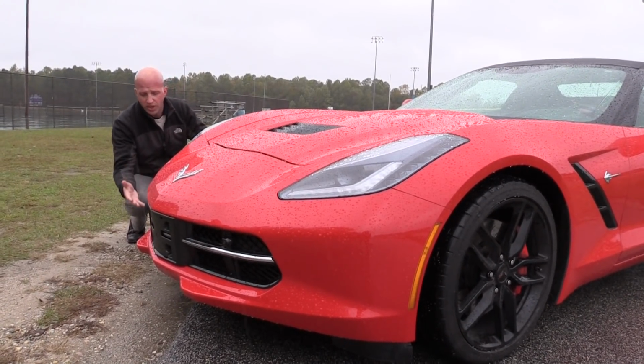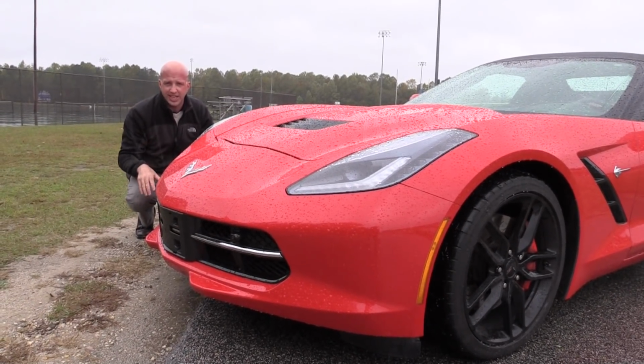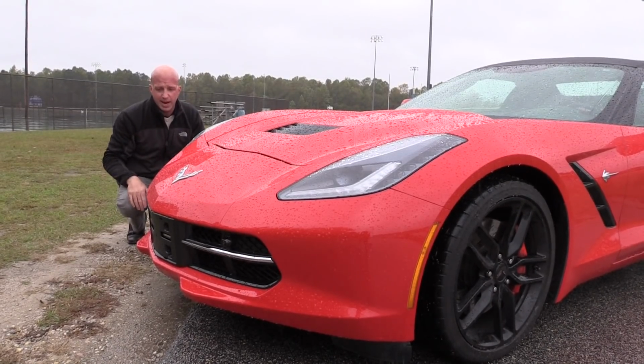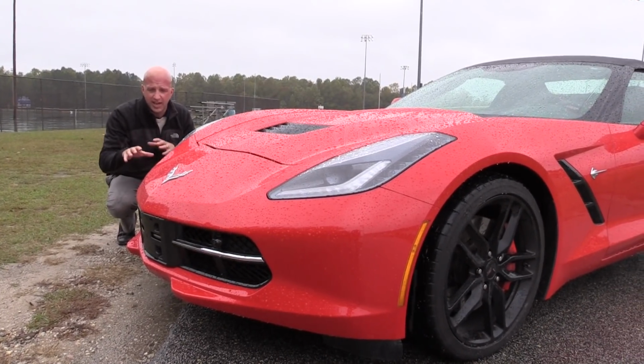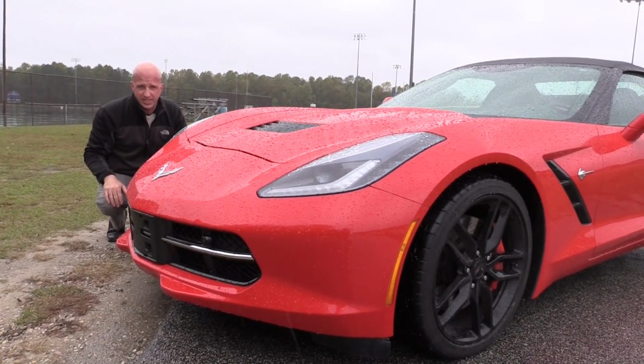Now looking down low, one thing to talk about is the undercarriage. There's going to be a lot of scraping should you get near the curves. Well, one way they fix that is with the front camera. It literally overhangs right here. As you get into those tight spots, it's going to give you a bird's eye view, prevent all the scrapes and dings.